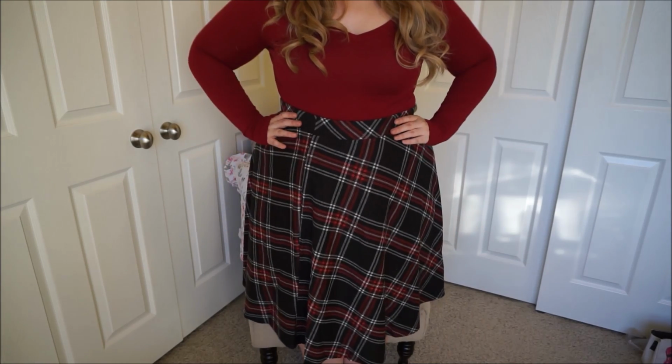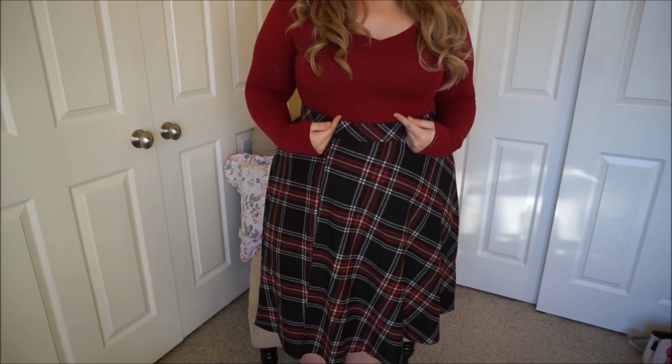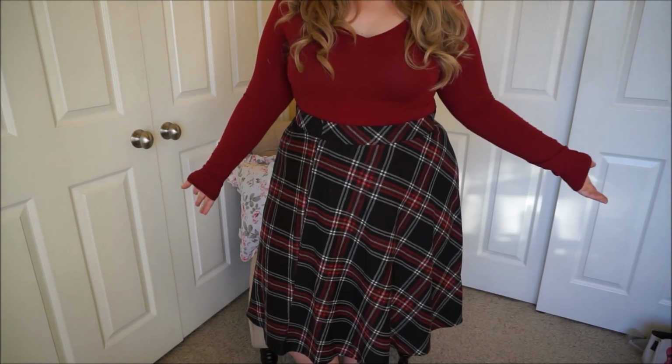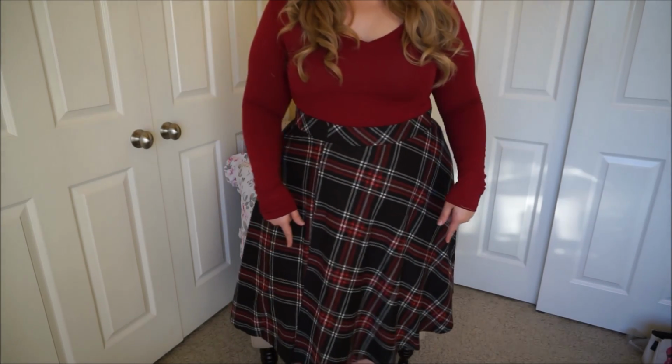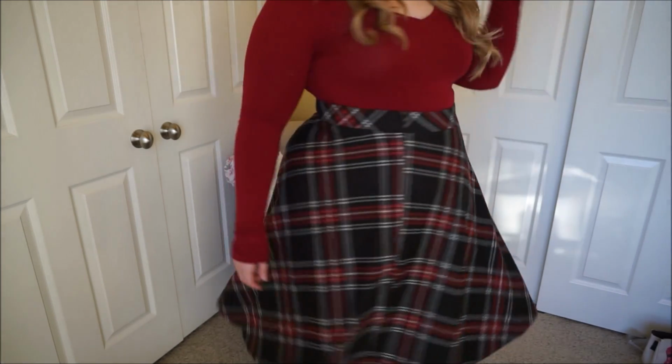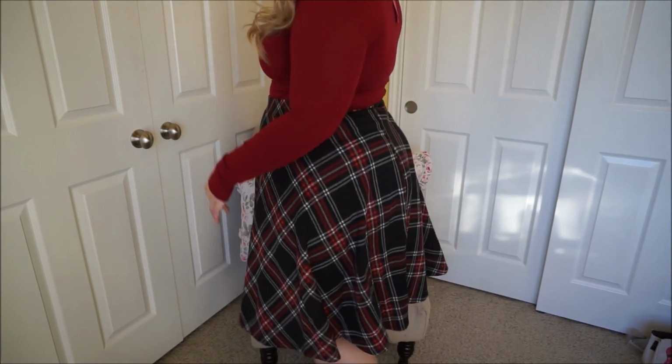This skirt is absolutely freaking amazing. I love how it looks, especially with this basic tank top. Altogether, this is an outfit for under $30. It hits right at the knee, but it's not too much lower, which means it doesn't make your legs look stubby and short. You can kind of twirl around in it. It's really comfortable. It's also nice and opaque.